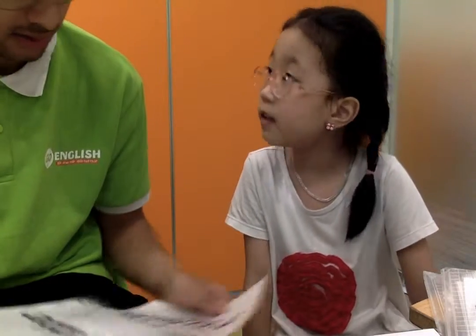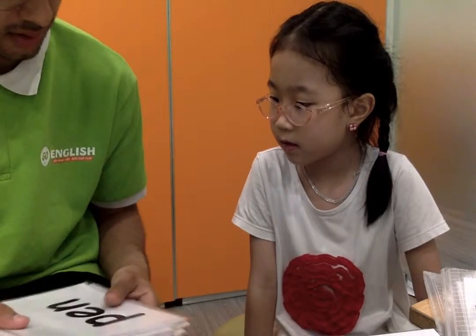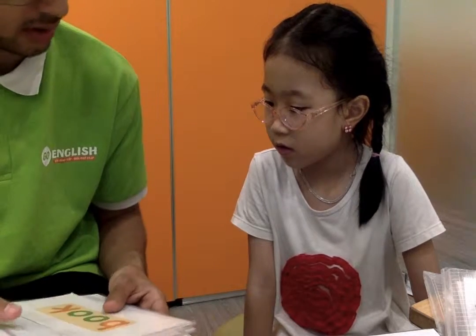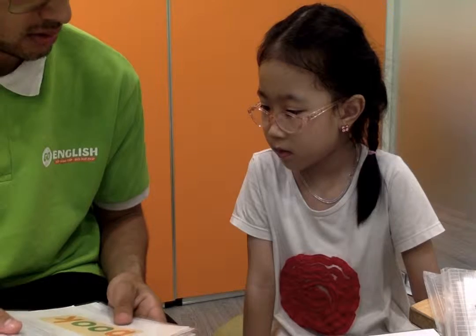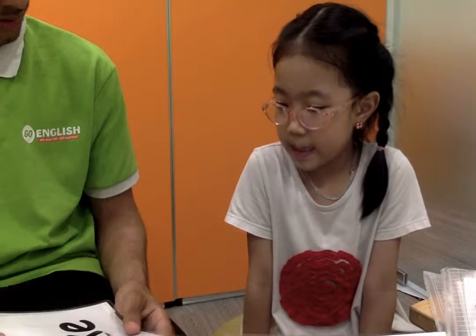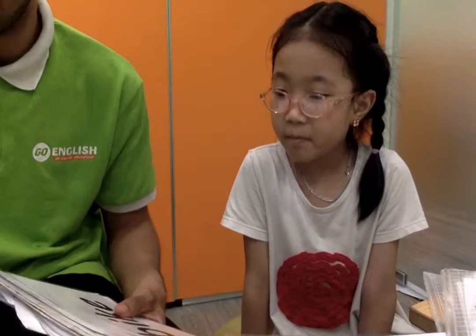Okay, next word. It's a ruler. It's a pen. Good. It's a pencil. Right. Okay. So third word is book. Okay. It's a... Fourth word, bike. Please keep in mind, the student is fairly new.